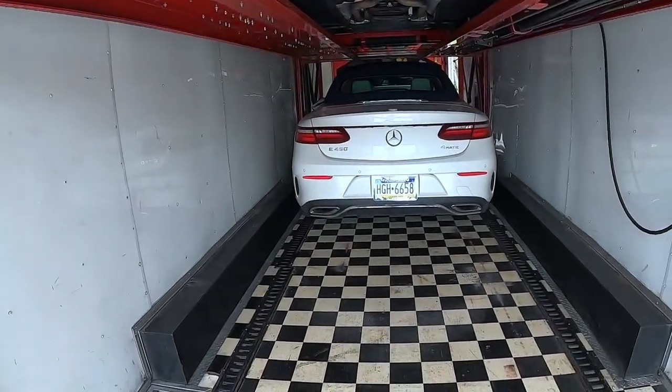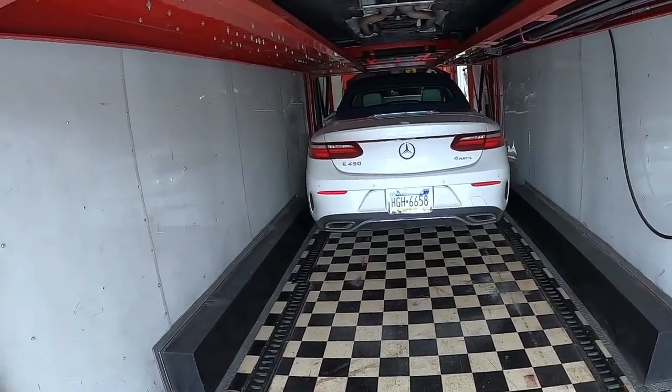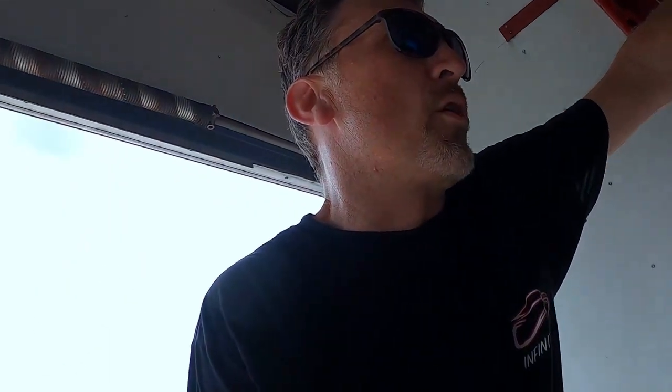So yeah, I didn't pull the other E450 up all the way because I'm just getting ready to go up to Vero and grab one more car, and I've got to pull this out to put this car in the back. It's going to go last. All right, last pickup of the day.